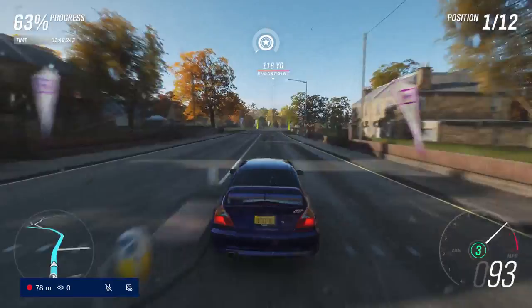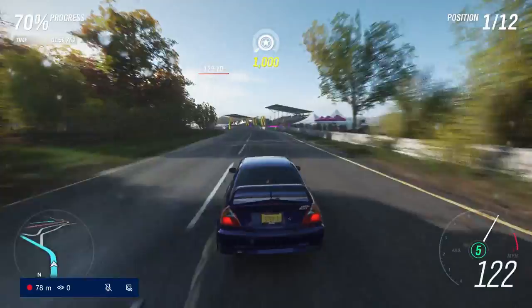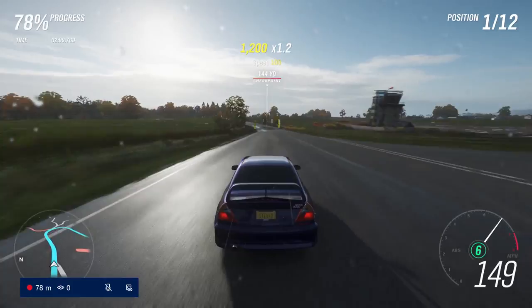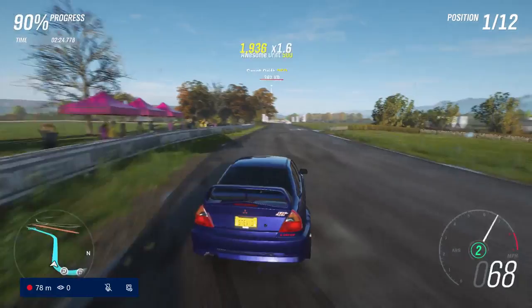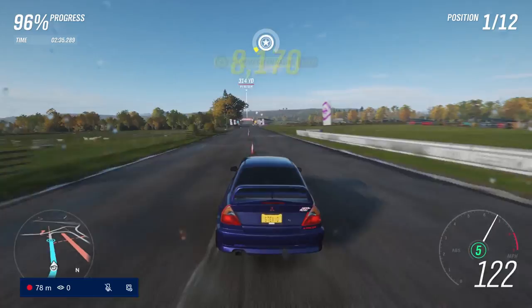We are in really good shape here. Just gotta finish it off. I remember when I raced this last time, I messed up a couple of these turns here, so hopefully I don't do that again. Uh-oh. Uh-oh, they're really catching me around those turns. Uh-oh. He's reeling me in. Come on, Charlie. Pew!